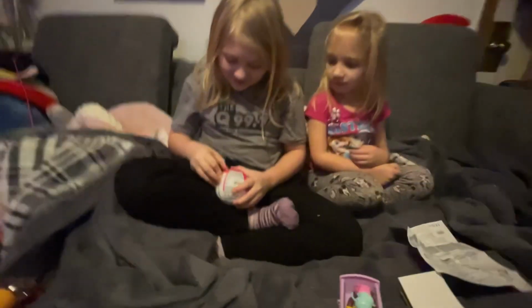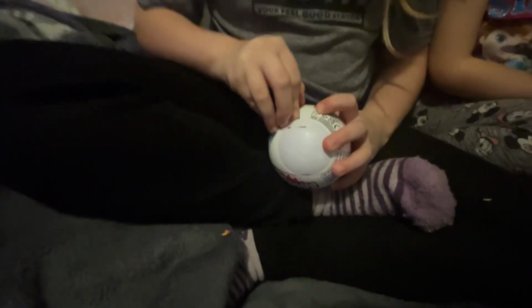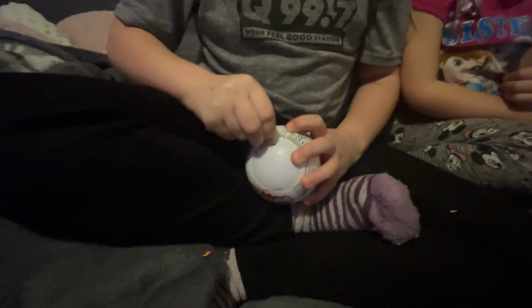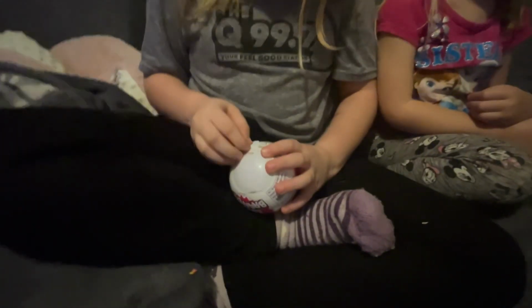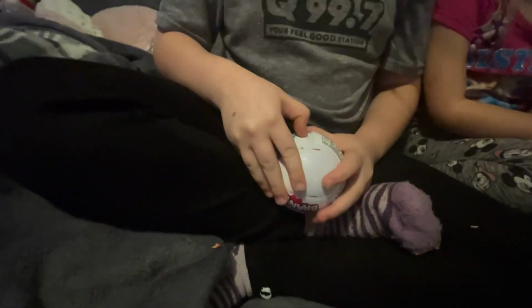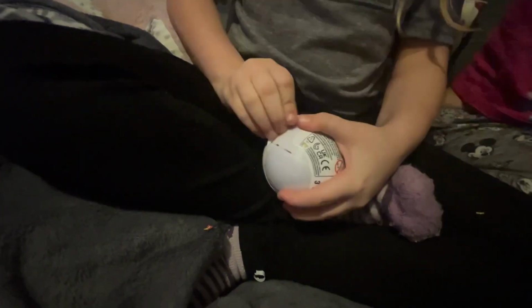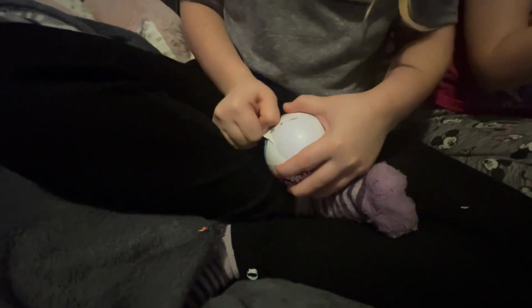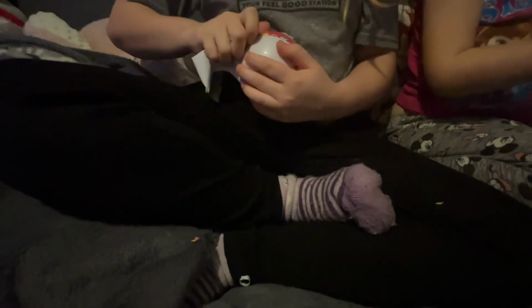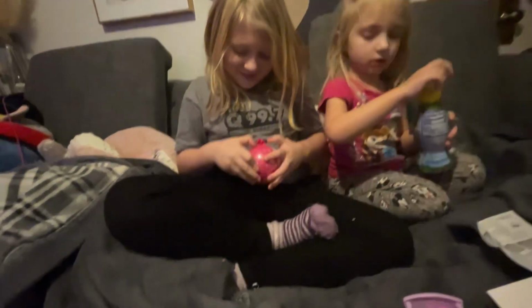And this one's mine. This one has like a zipper, but not a real zipper. I always wanted one of these. Almost. There. Did you get it? Uh-huh. Ooh. You have to let it open. Be quiet.